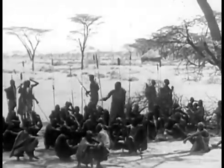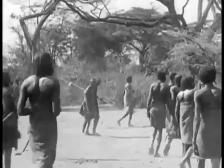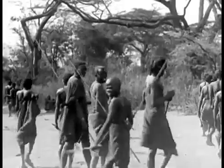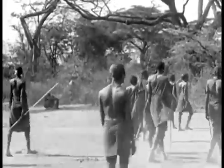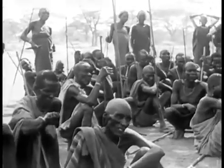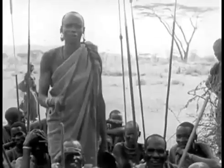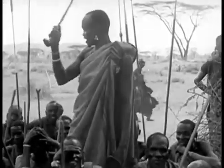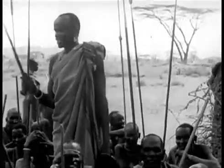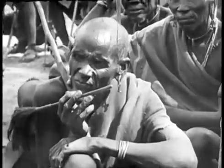The code of the savage: a life for a life. The council of the elders are meeting to decide which of the younger warriors shall be sent out after the lion. They have long been accustomed to kill with the spear lions which are man-eaters or kill cattle. This is the sad outcome of the council.